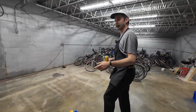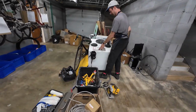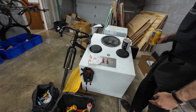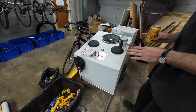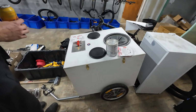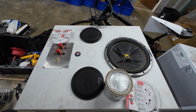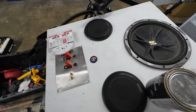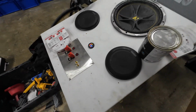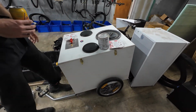This is what you really need. This is like a 2,000 watt stereo that we use for parades. Yeah. We fondly refer to it as the Wang machine. It's very loud, but we use this for bike parades and stuff. It's super fun to be biking through neighborhoods and you're just bumping. And we built all this ourselves, obviously. But yeah, this is a super fun project.